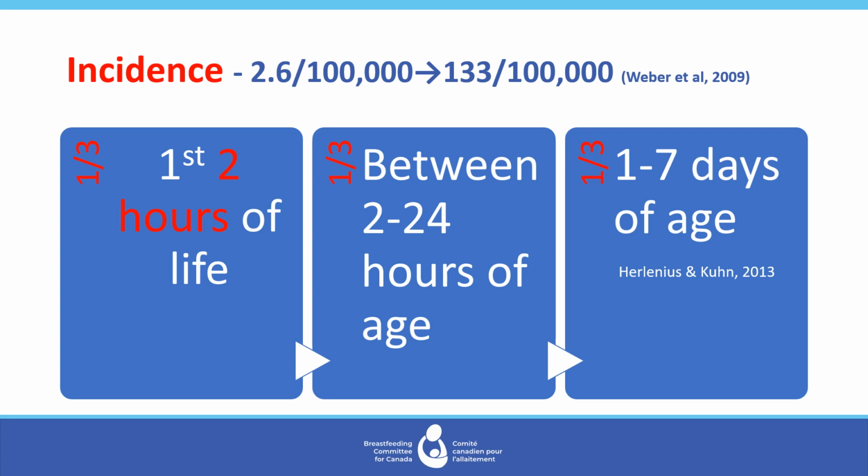Further research by Herlenos and Kroon looks at when these events are happening. One third is occurring in the first 2 hours of life, one third is between 2 and 24 hours of life, and another third is in that 1 to 7 days of life.